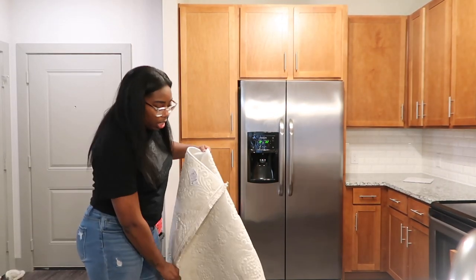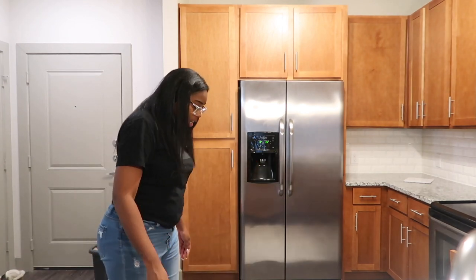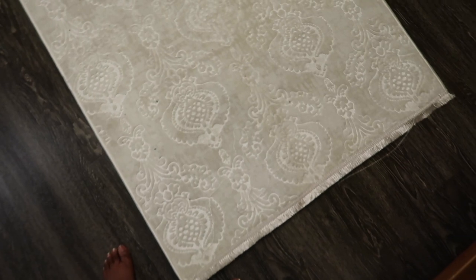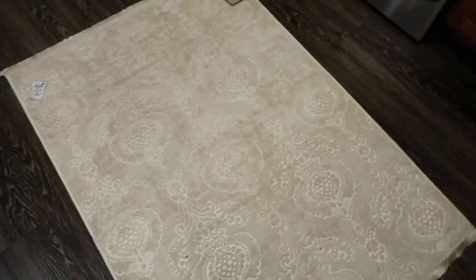And then the last thing that I got from Ross is this area rug. And I thought it was just really cute. It has texture to it. I don't know. Ooh, it kind of looks dingy, but it's supposed to be a cream color. I thought that it looked really cute. But maybe it don't. I don't know. Let's try it in the bathroom and see.